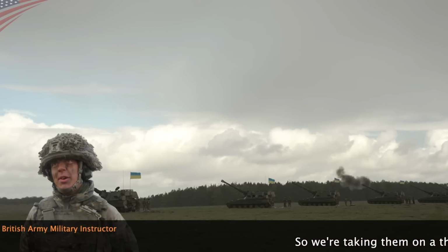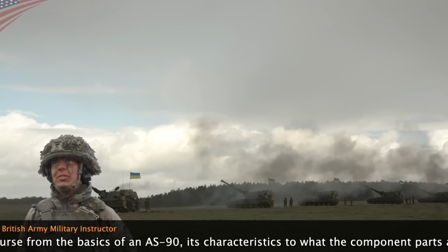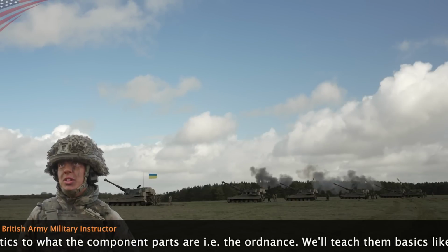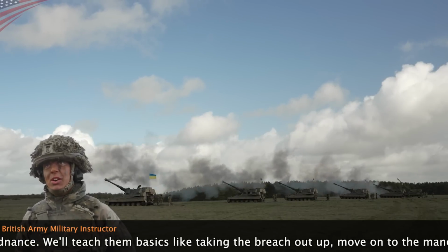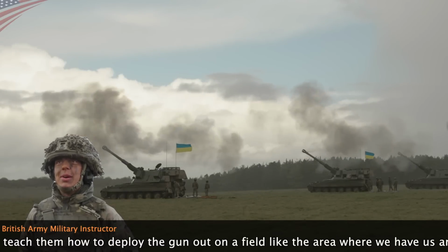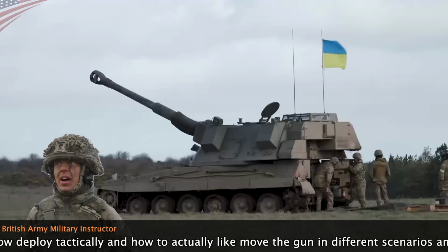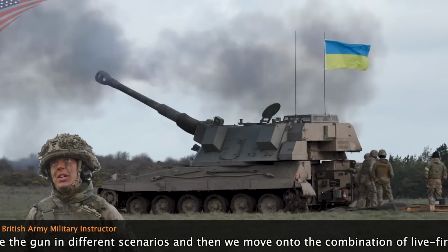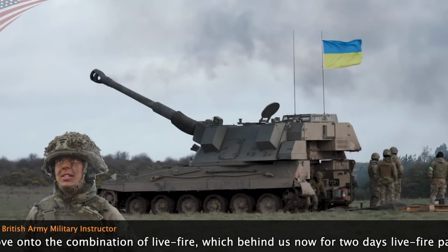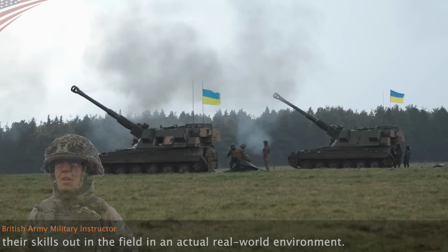So we're taking them on a 3-week course from the basics of an AS-90, its characteristics, what the component parts are, i.e. the ordnance. We'll teach them basics like taking the breach out. Move on to the manoeuvre phase, teach them how to deploy the gun out in the field, like the area where we have us around us now, how to deploy tactically, and how to actually move the gun in different scenarios. And then we move on to the combination of live fire, which is behind us now, for like a 2-day live fire package to test their skills out in the field in an actual real world environment.